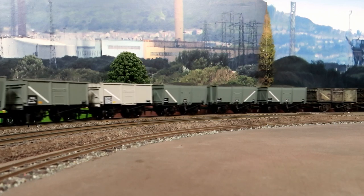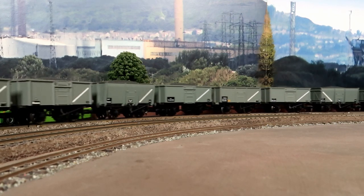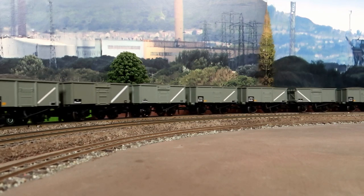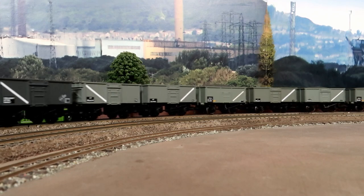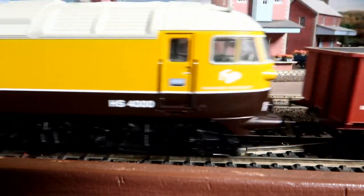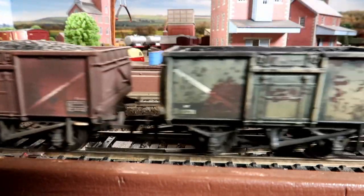Kestrel was fitted with some very modern electronic control systems. She had dynamic braking. The loco was equipped with external sockets to allow plug-in diagnostics of faults, just like modern cars these days. Kestrel easily attained her 110 miles an hour top speed and boasted in excess of 70,000 pounds of tractive effort.